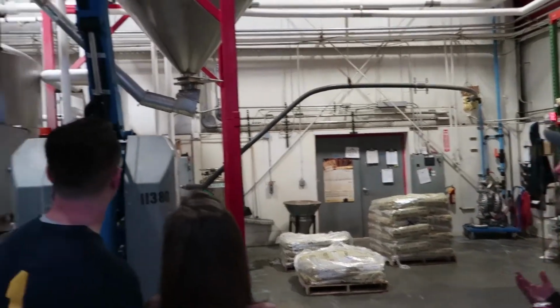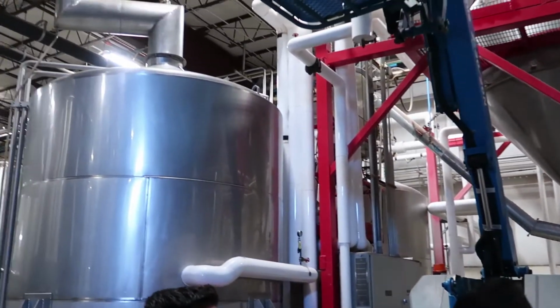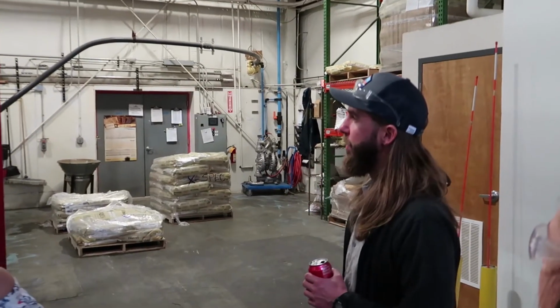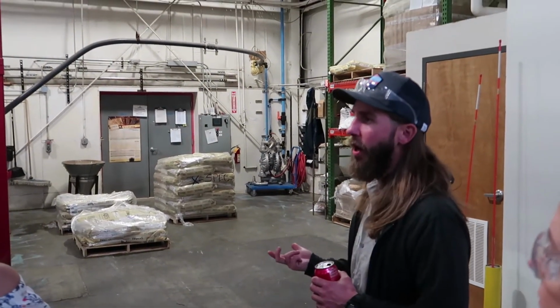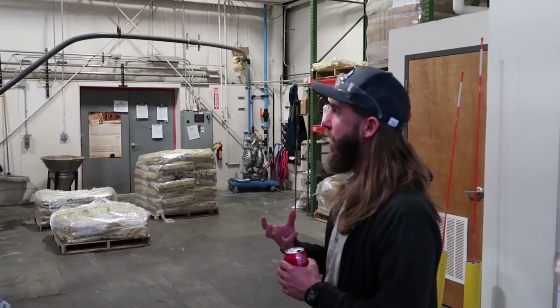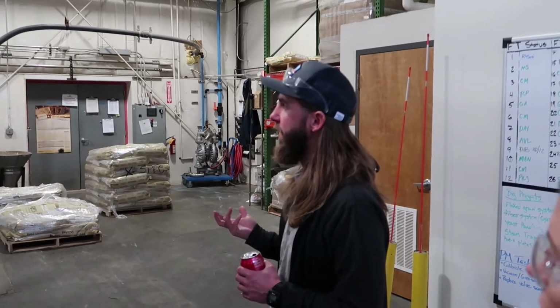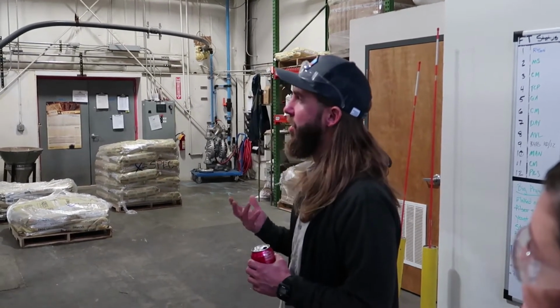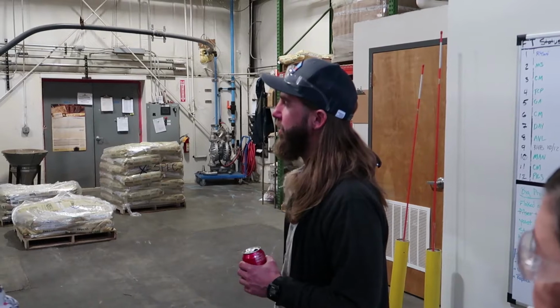And in that first tank, they're exposing those crushed grains to about 170, 180 degree water. And they're stirring it around, and they're basically steeping it like a tea or a coffee. And they're extracting all those sugars that we're going to feed to the yeast later. That tank's called the mash tun. And that process is called lautering, which is just a bunch of old German terms.